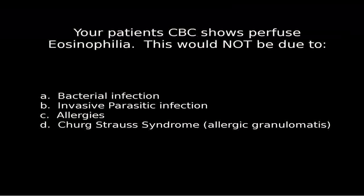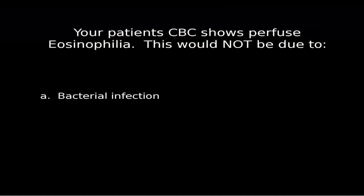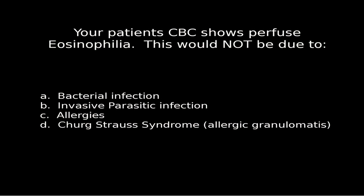All right, A, bacterial infection. Right, you don't get eosinophilia with bacterial infections, so that's the right answer. But let's look at B, invasive parasitic infection. Wrong. You will get eosinophilia with an invasive parasitic infection. C, allergies. Yeah, you see eosinophils hanging around in allergies like we talked about. And D, Churg-Strauss syndrome, allergic granulomatitis.